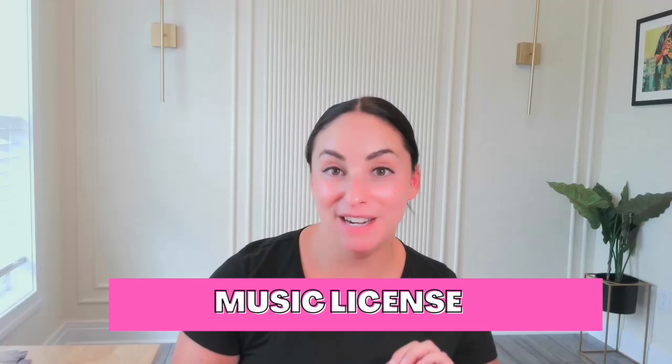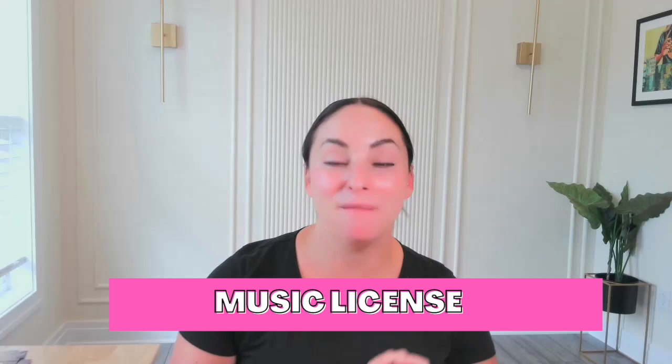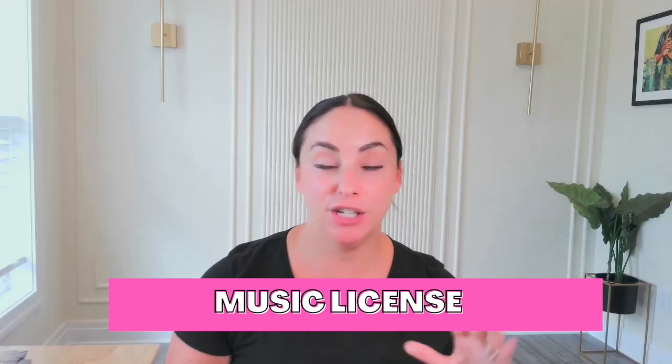And the last permit that you might need is a music license. And I'm just going to read from this because it gets really confusing. But basically, if you plan to play music in your facility, you may need to obtain a music license from organizations like ASCAP, BMI, or SESAC. And basically, this license ensures that the composers, songwriters, and artists receive compensation for the public use of their music. Now, again, this can get really complicated, which is why I'm reading from my notes.